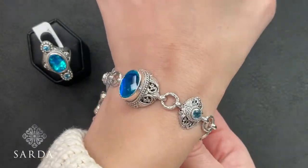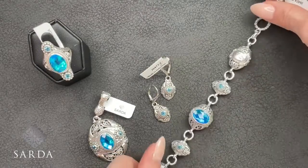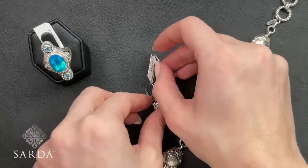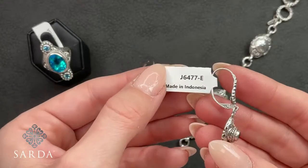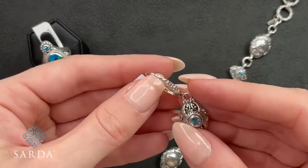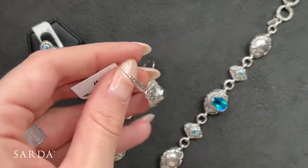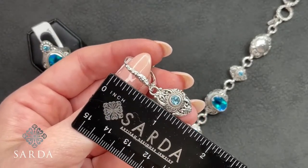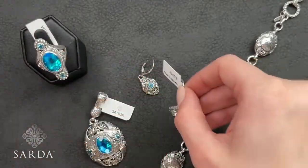And Sandy is asking, what was the number of the necklace shown a minute ago? That was J6755, Sandy. The bracelet we just got done showing was J6474. And then we have the matching earring, which is J6477. I love this little hammered lever back, blue topaz. 1.5 inches, about. Very cute little lever back earring.